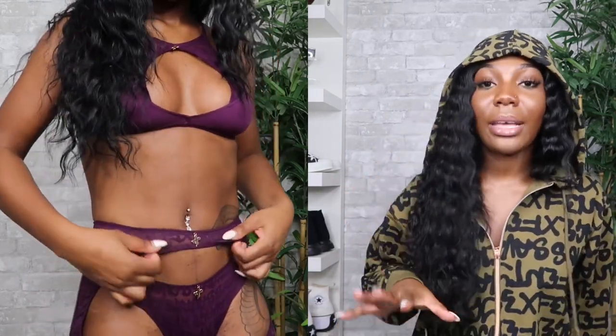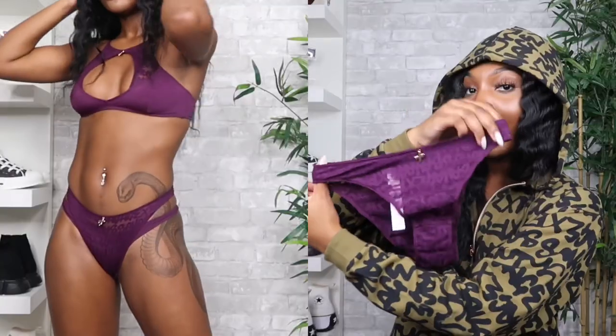So I feel like I could have done a small in the bralette, only because I felt like I had a little nip peep, like a little nip slip kind of thing going on right there. But nothing to worry about, because I love the way it had my boobs sitting real pretty. You know, you need coverage, okay? Because I wasn't thinking about coverage when I ordered my extra small. So I'm gonna just let you guys know to keep that in mind. It's a nice high leg bikini.